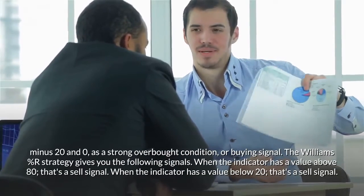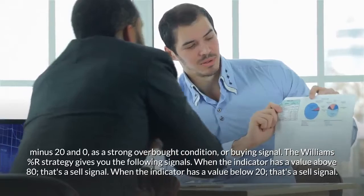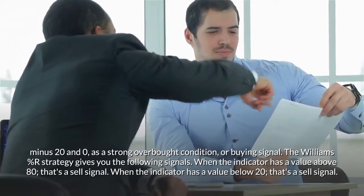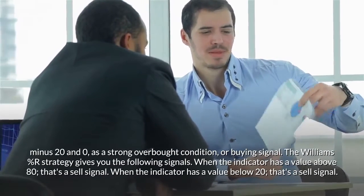The Williams Percent R strategy gives you the following signals. When the indicator has a value above 80, that's a sell signal. When the indicator has a value below 20, that's a sell signal.